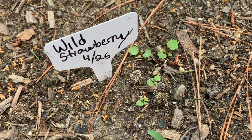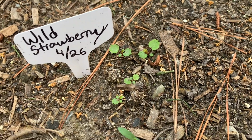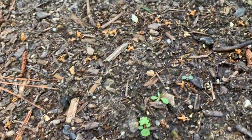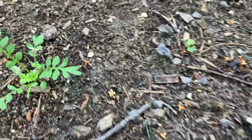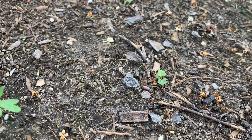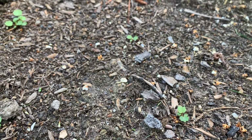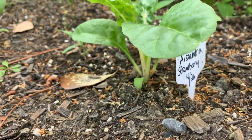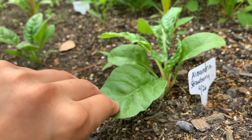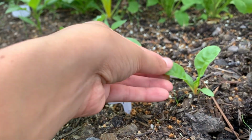So yeah, we have just a few wild strawberries here. It's way past strawberry season. In fact, we have a few more little guys over here. But that's okay. We're getting them growing. We're trying to get things established here, and then be able to move things around later. But yeah, you can see that we have here, this is supposed to be strawberry, this is chard. This is a beet growing here.